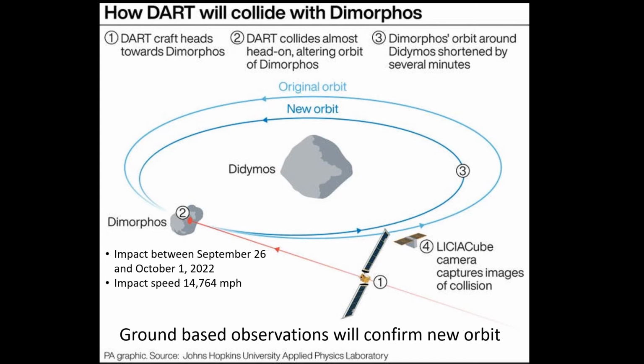Once we have a good sense of whether or not things accurately occurred, then we'll know how much force is required to change an asteroid's path by however much this asteroid changed. So that's the basic idea. We're going to send the spacecraft, crash into the moon. That'll cause the moon's orbit to get a little closer to the main body, and ground-based observations will confirm that it worked.